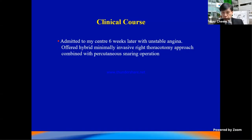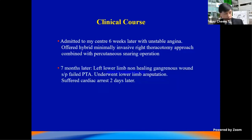So we decided to have a hybrid approach where the surgeons will go from the right thoracotomy approach, access the RCA, somehow dislodge the head of the RCA, the burr, from the stent that is intertwined, and then the interventionist will try to stent it out. Unfortunately, the patient refused, so we couldn't do anything, and we just treated him medically.